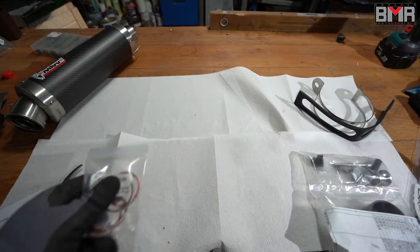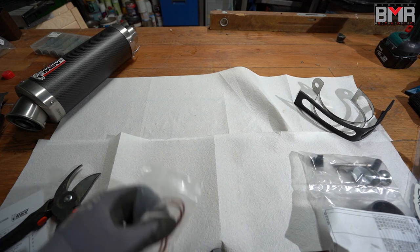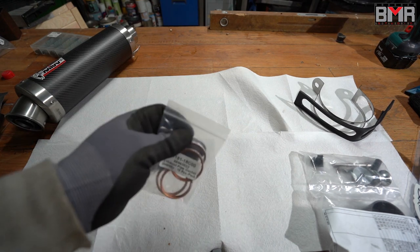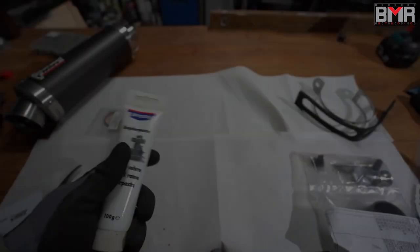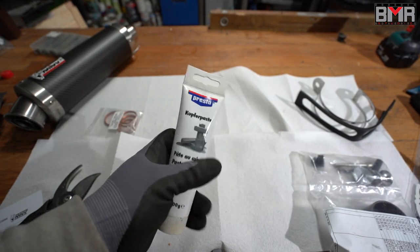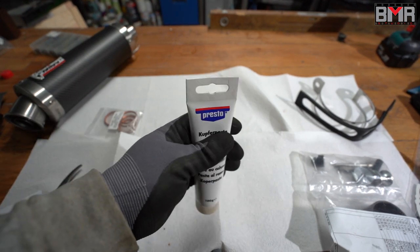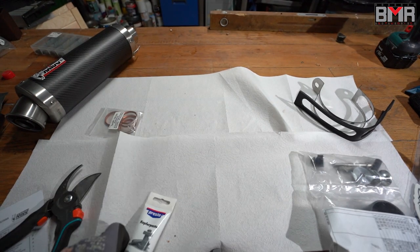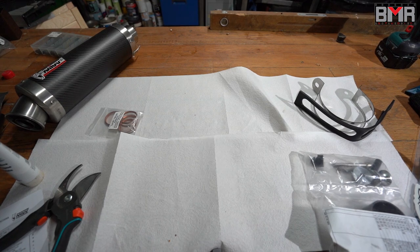And I think I will replace the original gaskets, because these inspectors have really sensitive instruments to measure these really weird gases in your exhaust gas. For this job, I will also apply this copper paste for the pipe connections, and I have another one, a form-a-gasket silicone, which can go up to 315 degrees.